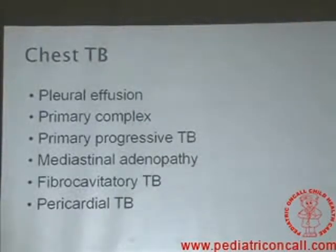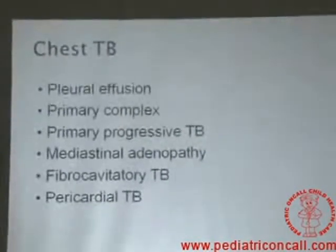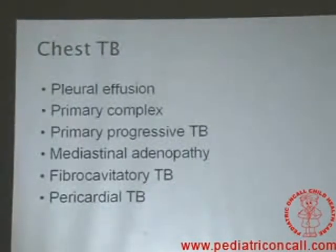And why is it important to label as chest versus non-chest? Because your symptoms are the same. Even if I get a pleural effusion, my symptoms will be fever, cough, breathlessness. Even if I get a miliary TB, my symptoms will be fever, cough, breathlessness. My TB lymph node is not going to come like that. It is going to come as a swelling. TB meningitis is going to come with headache and fever. So it's important to know it as chest TB.